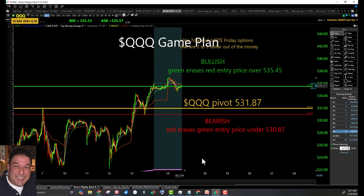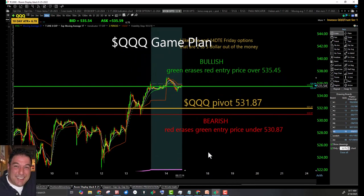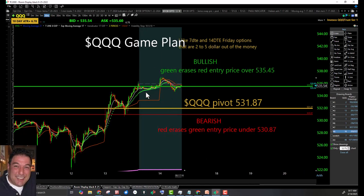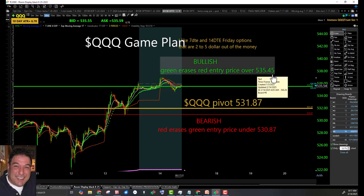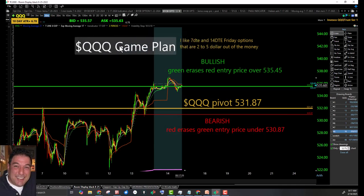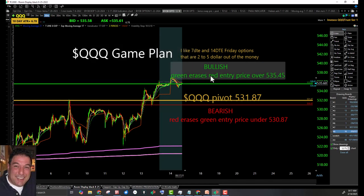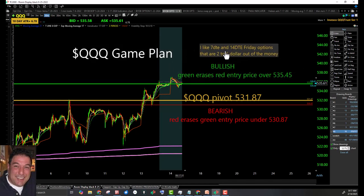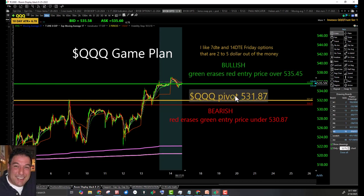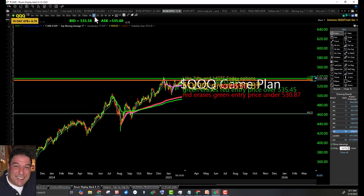I'd look for that to come down to all-time high anchored VWAP. That's the pink lines right here. Bullish, green erases red entry, all right? That's going to be right up here over 535.45. So look for QQQ, FNGU to print new all-time highs today. It's a possibility. Either that or we probably rest and we tackle that on Monday. We'll see what happens. So there's QQQ game plan for the daily chart.